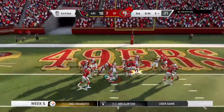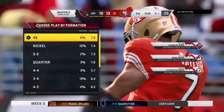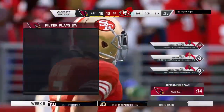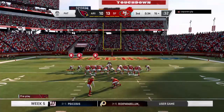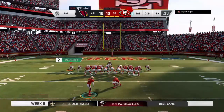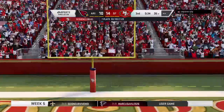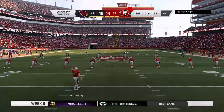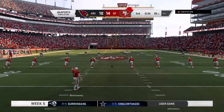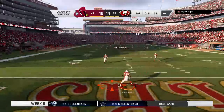Couldn't do it there. And he'll take this into the end zone for a San Francisco touchdown. A great play there. His 3rd touchdown now on the year. Now the 49ers have retaken the lead. Gold with the extra point, and the lead is now 14-10. Out is the kickoff unit as they run up and send this one away.